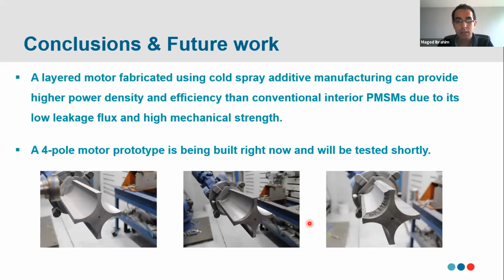We halted the prototyping process for a while because of the COVID situation, but we are planning to resume the prototyping of the rotor and the testing of the rotor shortly.